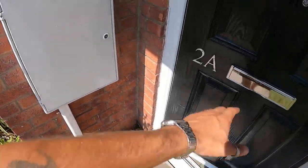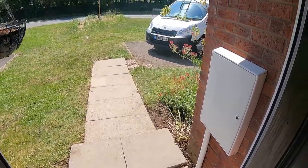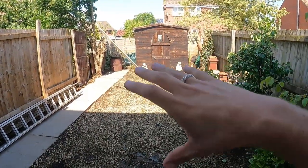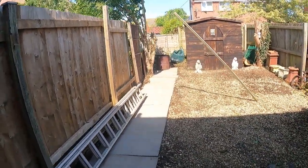It's still drying out a bit here. So yeah, it's all been pressure washed, all cut back, all made nice and neat. And then voila, there's the back. I'll pop in the before pictures of how this looked. All overgrown, weeds and trees and everything all over the place, and now it's been completely cleared.